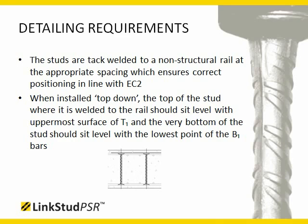EC2 states that where studs are installed top-down, the top of the stud where it's welded to the rail should sit level with the uppermost surface of T1, while the very bottom of the stud should sit level with the lowest point of the B1 bars.